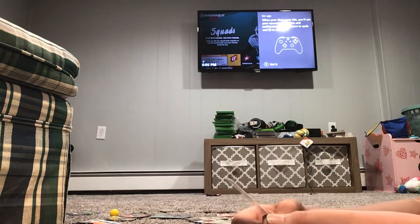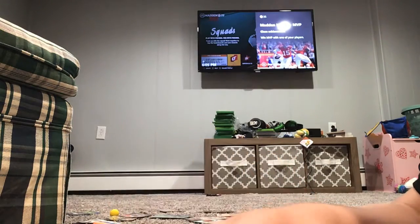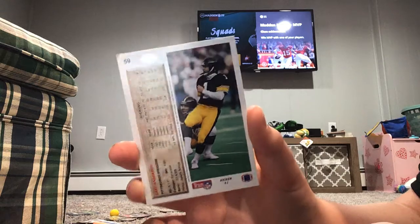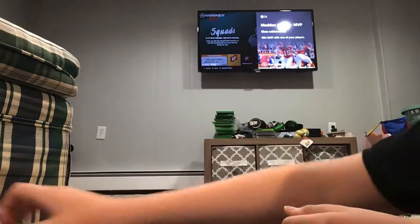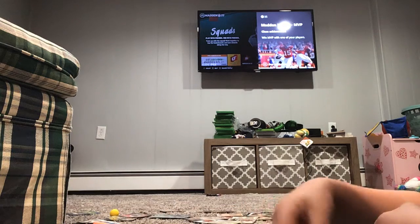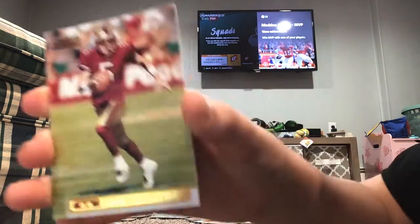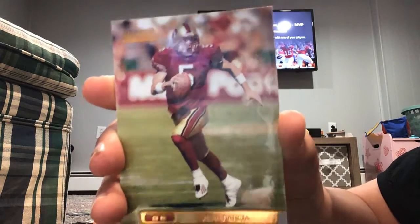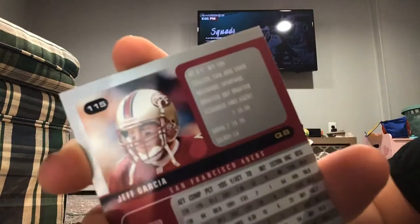So to start off, we have Gary Anderson, kicker for the Steelers. The back, nothing special. Nice holographic sticker though. Next we have Jeff Garcia, quarterback for the 49ers. It's a Stadium Club. Back, nothing special. There's a little holographic thing.